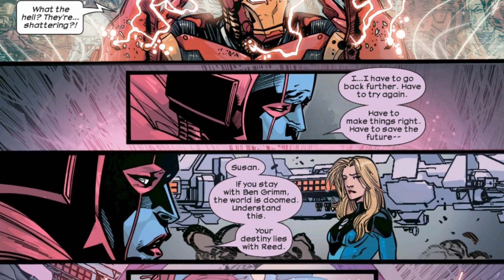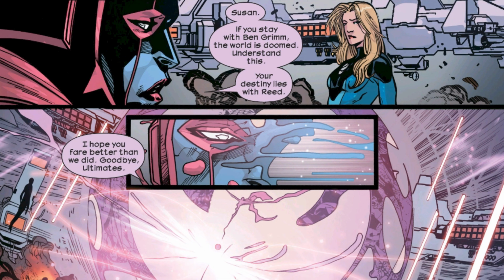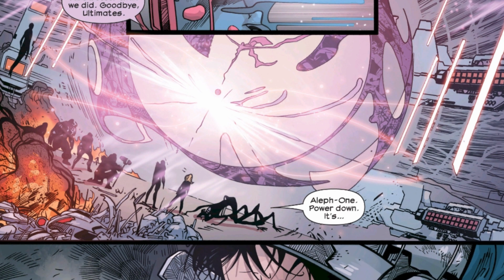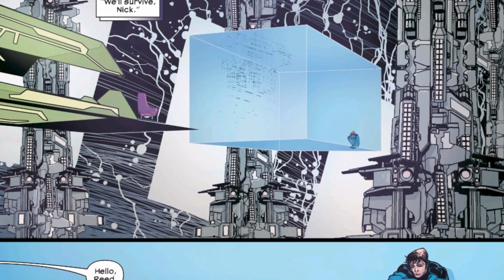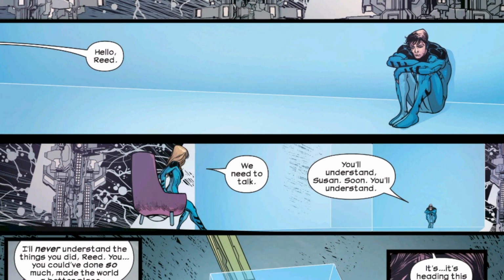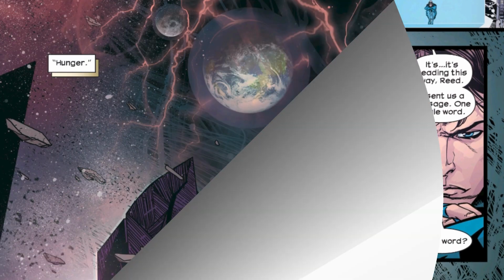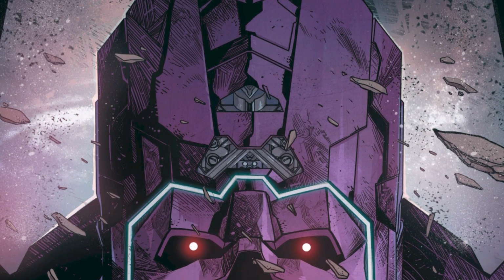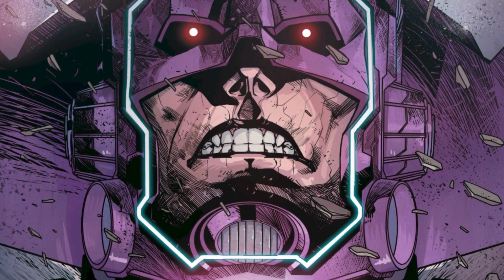To Ultimate Krang as well, since she says it's too late and she leaves to go to an earlier time, hoping to find a way to stop what will happen to the Ultimate Marvel Universe. The book ends with Susan Storm meeting up with Reed Richards in his cell. She tells him that they have detected something coming. This thing they have detected could be what ends the Ultimate Marvel Universe. They think it's Ultimate Galactus, except really it is the original Galactus from the main Marvel Universe.